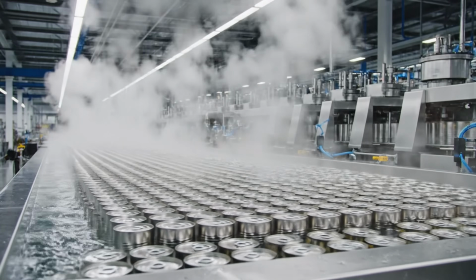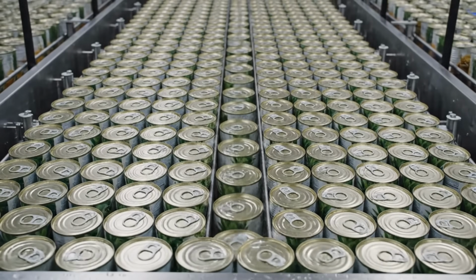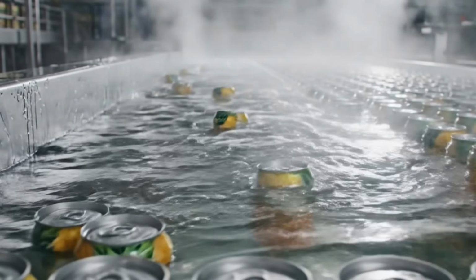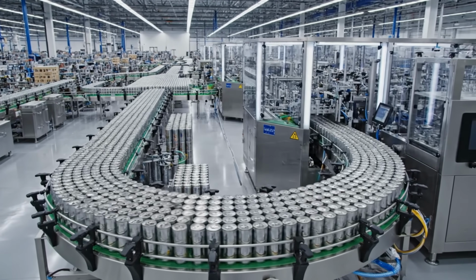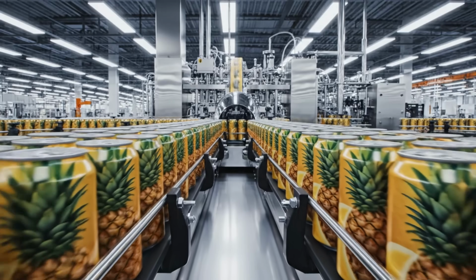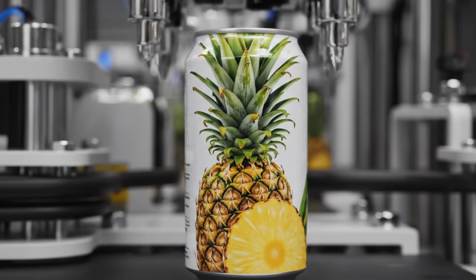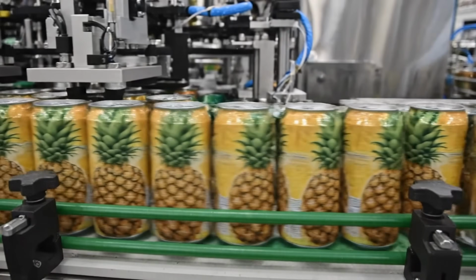Through precision engineering, each can is uniformly cooled, preserving peak quality. Perfectly cooled, the golden pineapple cans now advance to the final packaging stage. Precision machinery ensures every can receives its perfect golden pineapple identity. A blur of motion transforms plain cans into iconic golden pineapple products.